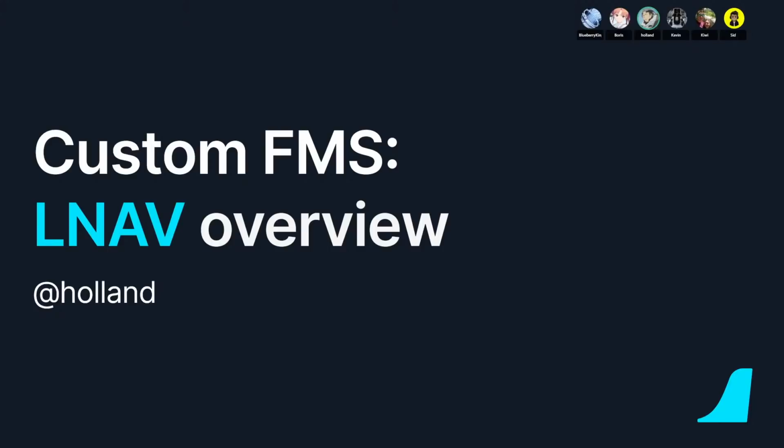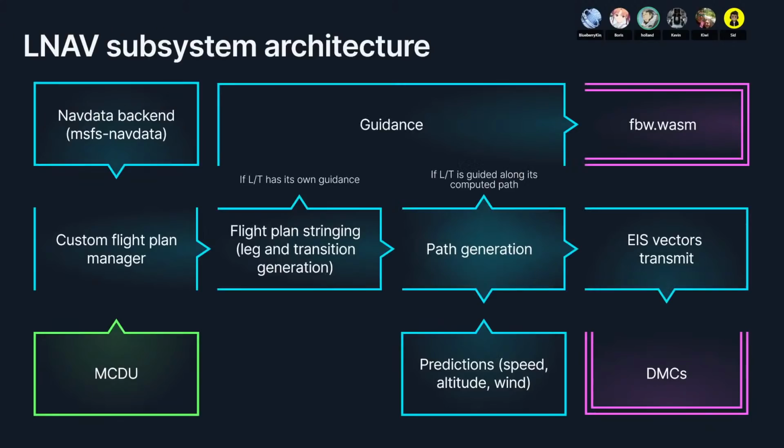So I think we have a system diagram we can show on screen. This is something that we've spent time thinking about and making sure is accurate. It's kind of an overview of how this system works at the low level. We start with a nav data backend. This sounds complicated, but it's basically just a database of procedures and waypoints. So when you load a departure or an arrival or an airway, this is where they are stored.